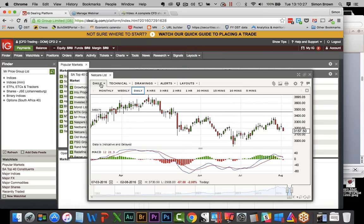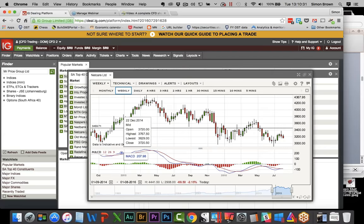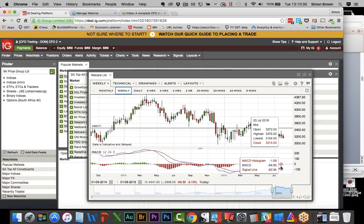First thing, my chart went back to daily because I was looking at stop losses. So I reverted back to weekly. I have a standard MACD down there. And what we are seeing is that it's not yet turning. The MACD hasn't yet crossed. How do I know? Because I want the histogram to be positive. I need the histogram to be green, as it was back here. You can see there my histogram was green. That is my first step in the process, and Netcare is not yet giving that to me.